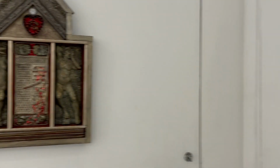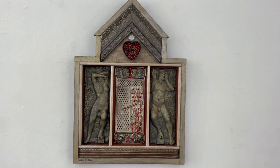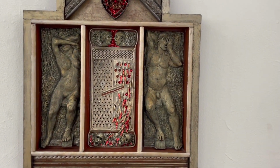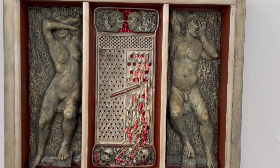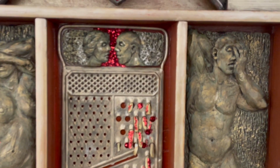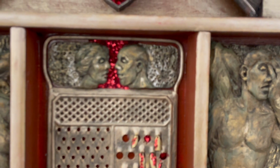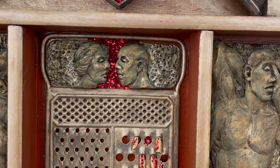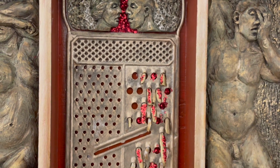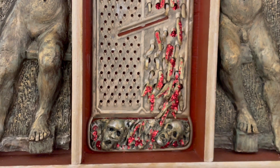The next piece is called Grating Memories from the Past. I just love the shape of that old vintage cheese grater, and I thought, well, how can I use it? I thought, put it between two people that are in turmoil, with a heart with nails protruding. The romantic part of the relationship is now over, it's being shredded, and the outcome is two people that no longer resemble themselves.